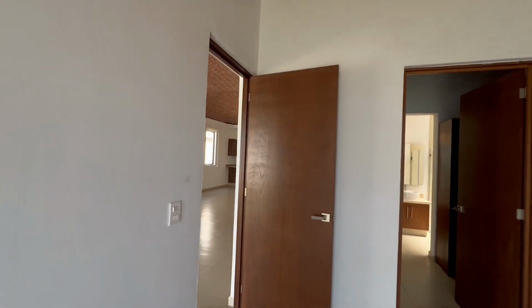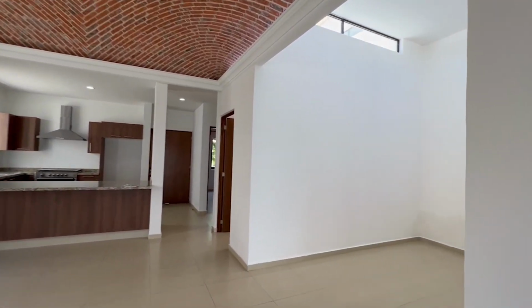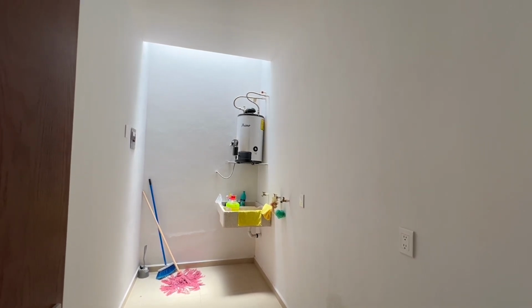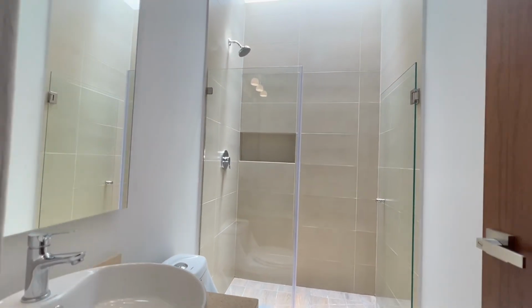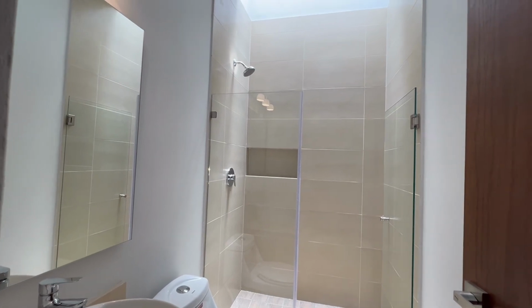Let me take you into the other part of the property. As I mentioned here on my right hand side, this is perfect space for a little office, a little nook, TV space. In between that room and the other bedroom, we have a service room with a boiler. This is where you're going to put your washer and dryer. Next to that, we have another complete bathroom, 1 sink vanity and a walk-in shower.